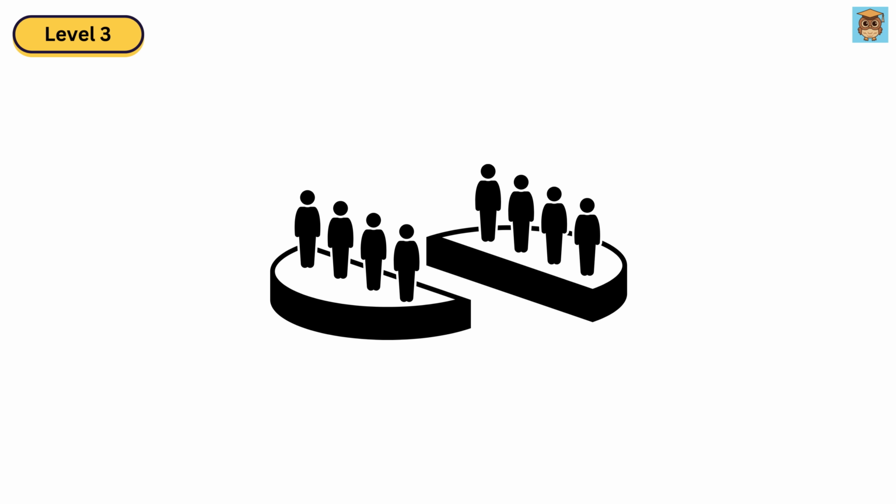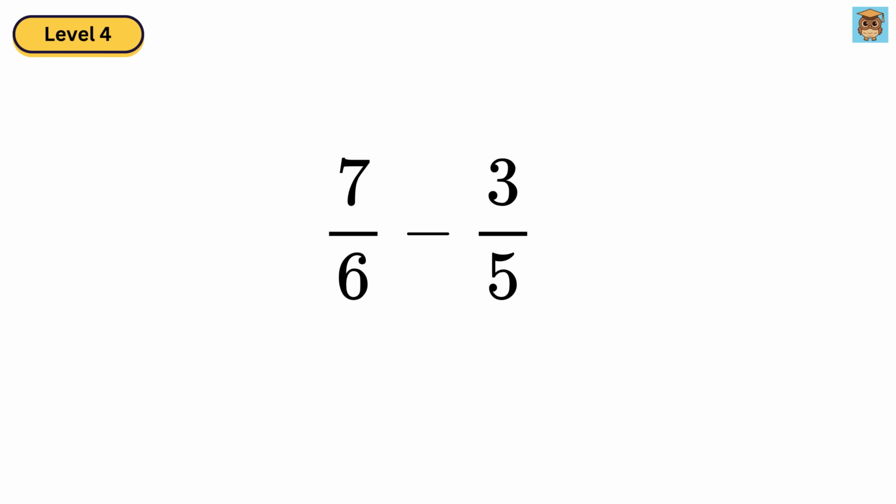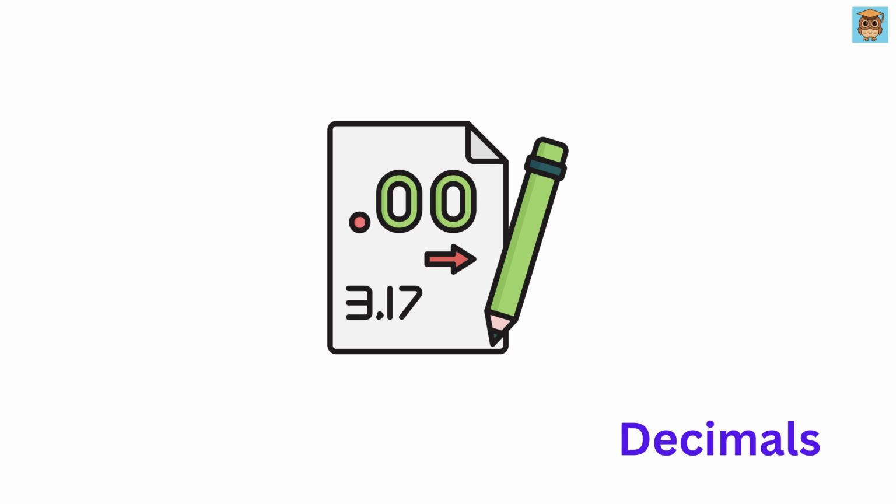Level 3. Division enters the chat. Can you divide 56 by 8 effortlessly? In Level 4, you have to subtract both of these fractions to check your fraction arithmetic. Next up, we have decimals.